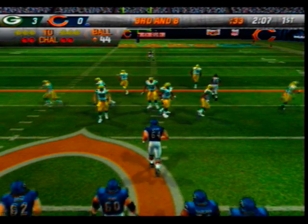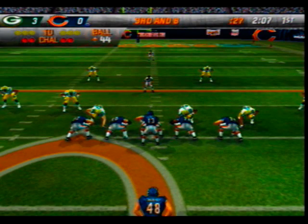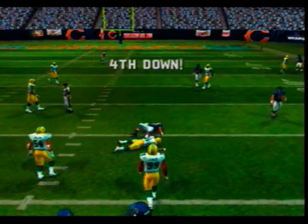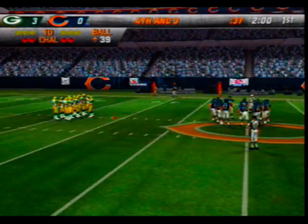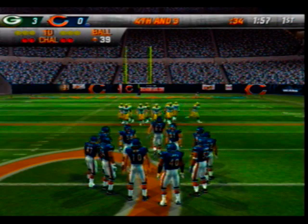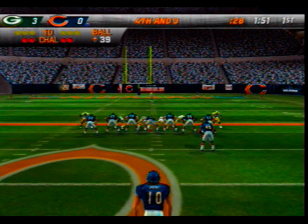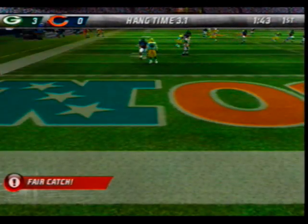Eighth play of this drive. Ball on the 44-yard line. Green Bay comes out in their nickel package. They're blitzing. Throws it. Ross makes the stop at the 39-yard line. Ingram couldn't make it to the marker and brings up fourth down. Number 10 will come in now to punt it away. Number 86, back to return, and he signals for the fair catch.